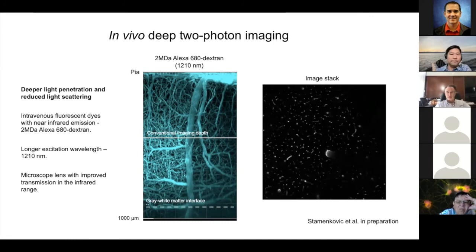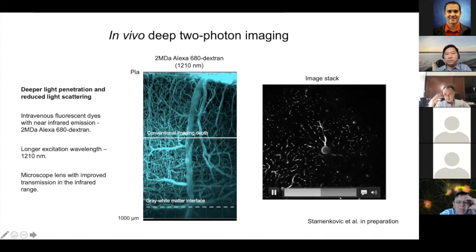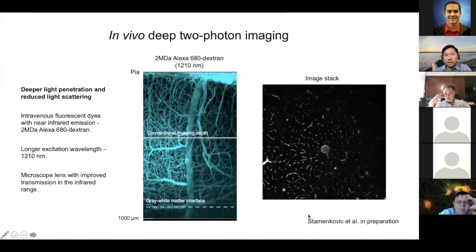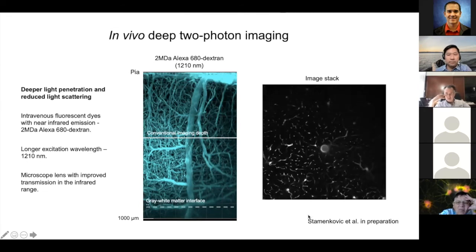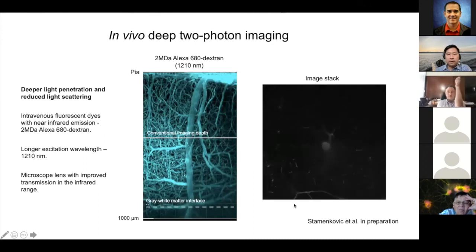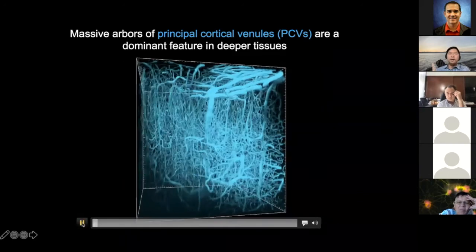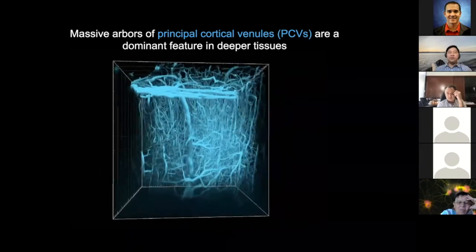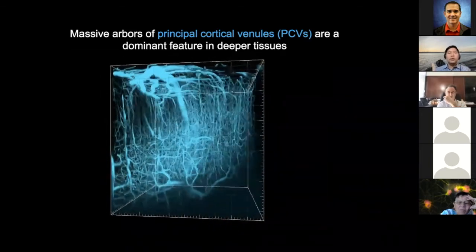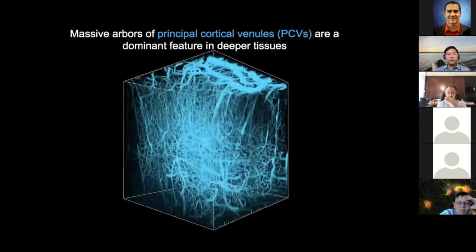It's very, very clear. This is a large swath of brain tissue, a montage of multiple regions, and you can see that we can image quite deep into the brain tissue. And also, I wanted to point out this large vein right here. So by the time we got down to the depths of these regions that we had never imaged before, we started to realize that there were a predominance of veins that we had not seen in the upper layers of cortex.